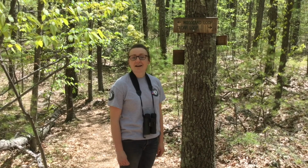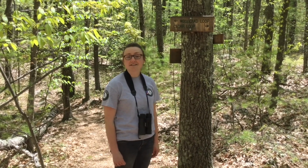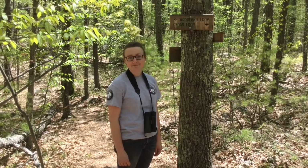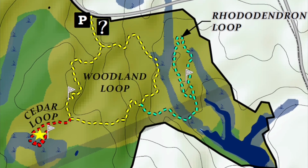All right, so we've arrived at our first trail junction. The woodland loop here splits off onto the cedar loop, which we're going to take and head down into the Atlantic white cedar swamp that gives this preserve its name. The Cedar Loop Boardwalk takes us through a small part of a much larger cedar swamp.